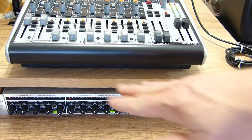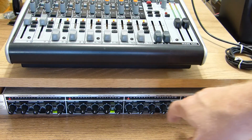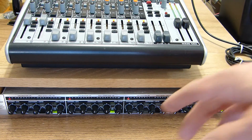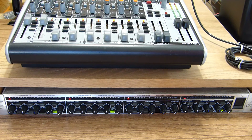Okay, the next piece of gear that I have is the Behringer Multicom Pro XL4600. What this thing is, is a noise gate, a limiter, and compressor, and it's set up for 4 channels, so you can plug 4 different inputs into this thing. And essentially, a noise gate, when you have things like fans or you're not talking, will close off the inputs from the microphones if the noise is below a certain level. It'll just cut that off so you don't hear anything but silence in between. That's what a noise gate does.